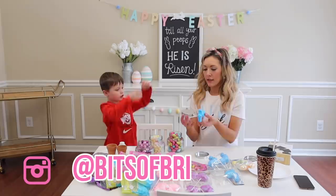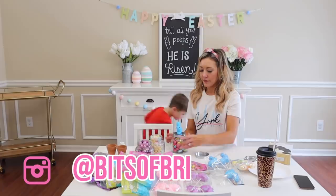And then we broke the stick part off of the bunnies and used hot glue on the bottom of the bunny, and voila, a super cute DIY Easter candy jar. You have a cute little bunny candy jar. Cute?